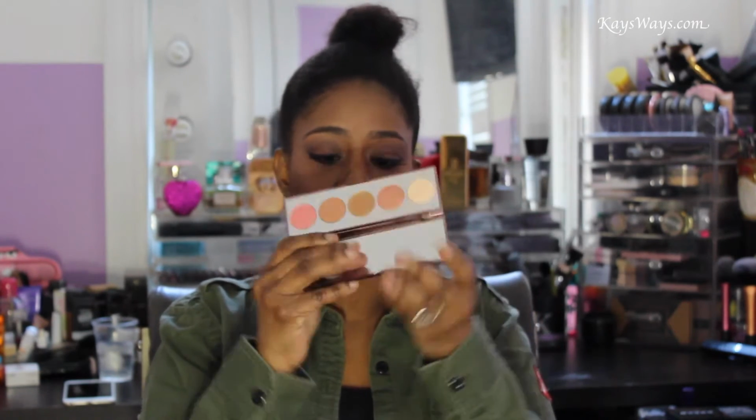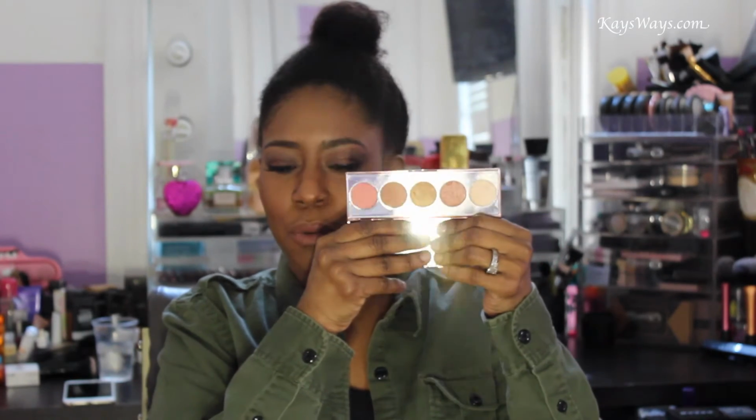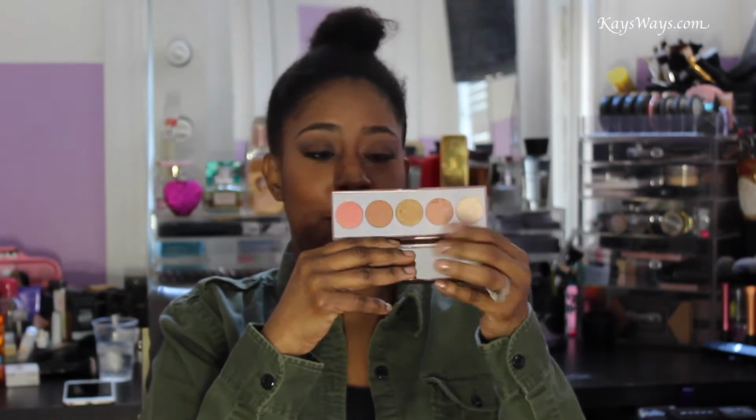I used the shade Rose Gold from my Becca Afterglow palette. I actually have a full review with swatches and everything on caseways.com about this palette. This was released during the holidays and I think it's still available. I'll leave links to everything down below so you can check out the swatches of this beautiful palette. But you guys know the Becca Shimmering Skin Perfectors are the absolute bomb, so I wanted to pull out this palette and have a nice selection of highlighters to choose from.